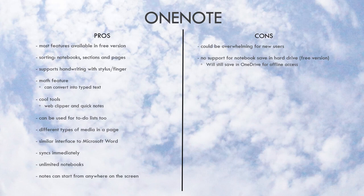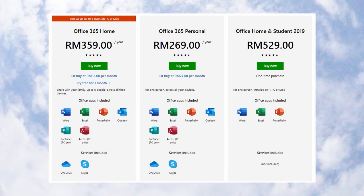For the paid version, you have the ability to record video and audio along with your notes, and it also gives you version history. For the free version, OneDrive only gives you 5 gigabytes of memory, which is honestly not a lot. But if you upgrade to Microsoft 365 Home, you can get Word, Excel, PowerPoint, Outlook for up to 6 people, and it also comes with 1000 gigabytes of storage on OneDrive.